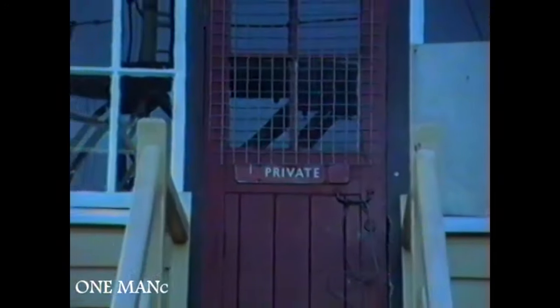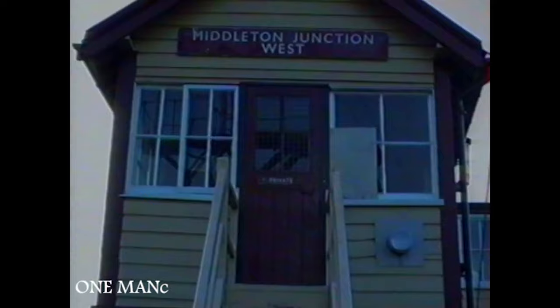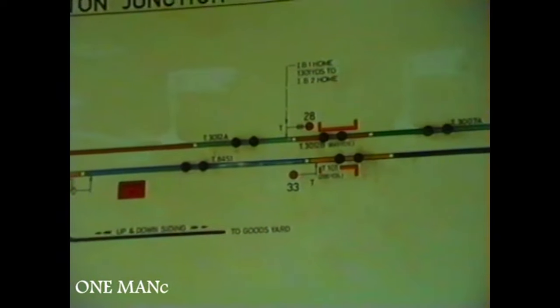Hello and welcome to a training video that I put together in 1989-90 of Middleton Junction Signal Box. Here you can have a look at the diagram, as it were. If you look in the background, you can see where the old sidings used to be. This was a very busy box at one stage, as you can see.